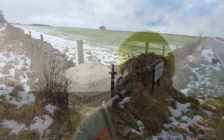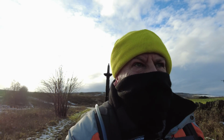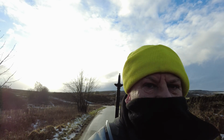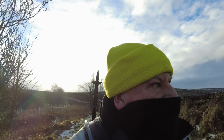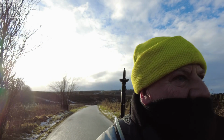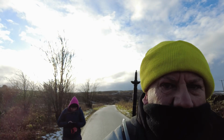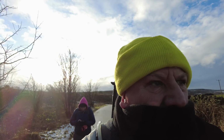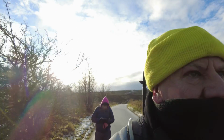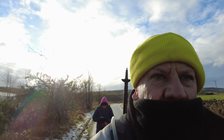This now is the road. The sun's come out, and the road that we're walking down towards Midhopestones, and still over in the distance is Emley Moor and the transmitters. We seem to be slightly below the snow line now, and it's a little bit not warm, but not as heavy snow, not as thick snow, whereas we were on the top. The snow was relatively deep.